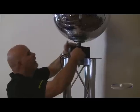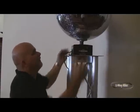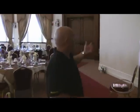All right, and we're in. So that's how fast you can set up a mirror ball. I already got the one on the other side. It's ready to go. It's gonna spin around on the side of the wall here, and it's gonna throw out some amazing dots. We're gonna use the American DJ 5R spot to illuminate these things, and it's gonna be cool. Check it out in a little bit.